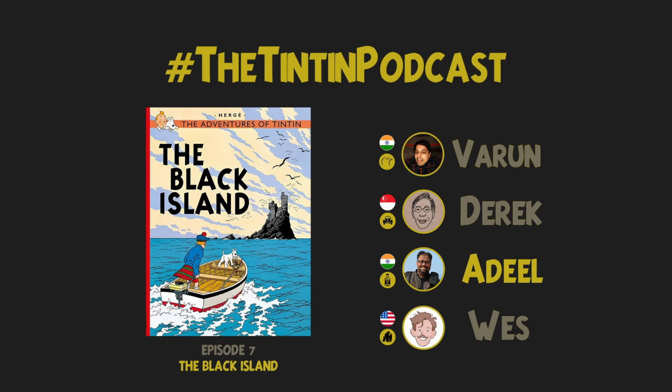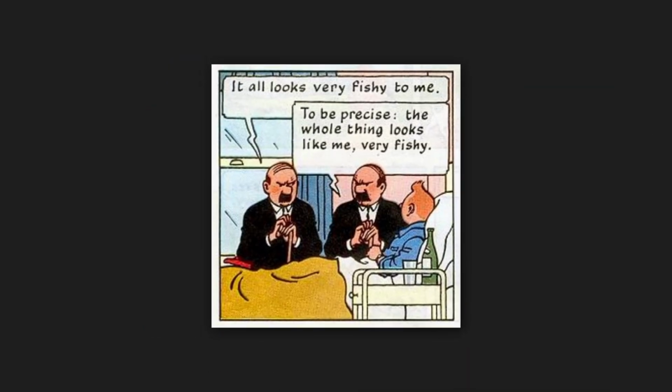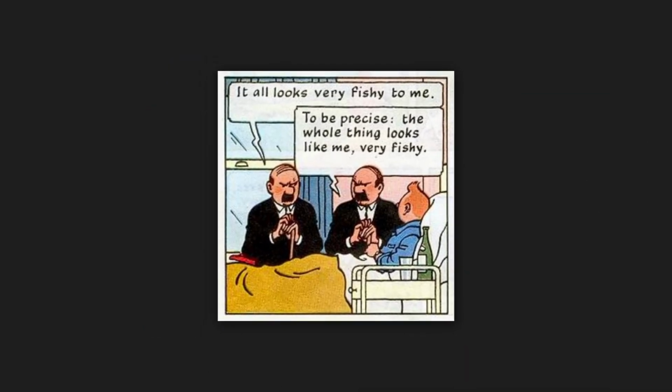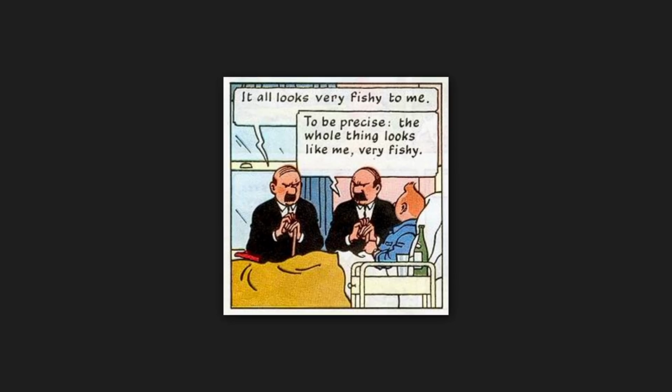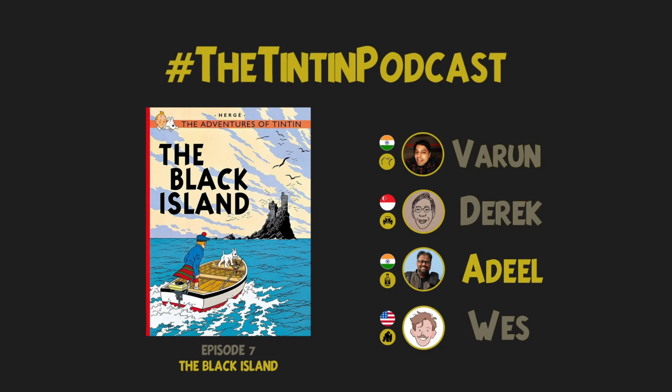Just on the first page, he gets shot, and they're immediately there on the second page saying it all looks very fishy to me. And the other one follows it up. Now, to be precise, the whole thing looks to me very fishy. So from tragedy to very good humor in just one page. Want to pick out a favorite moment?